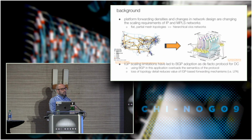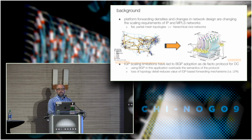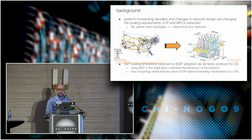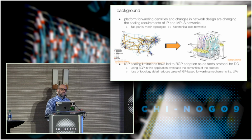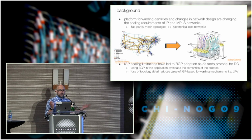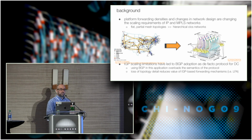So a bit of background. From an IGP perspective, the historic deployment model has looked a lot like what's on the left, right? Sparse environment, a lot of wide area links. We've kept the topology fairly straightforward and simple in terms of fan out by using big LAGs as we go from metro to metro. But what we've seen is an explosion in designs like those on the right.